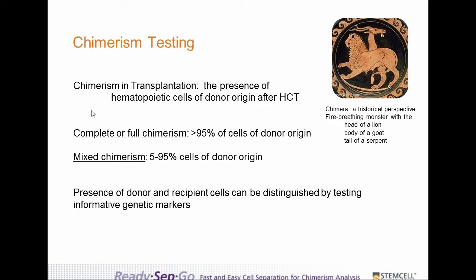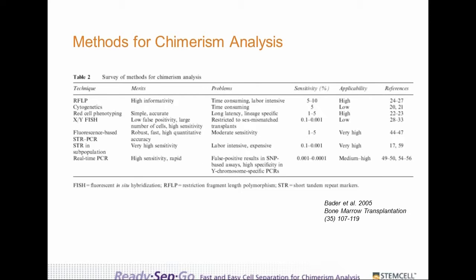Now, complete chimerism is defined as having greater than 95% of the hematopoietic cells being of donor origin, while mixed chimerism is defined as between 5 to 95% of the cells being of donor origin, or reciprocally greater than 5% are of recipient origin. So donor and recipient cells in a patient can be distinguished by testing informative genetic markers using one of a number of very well-established methods.